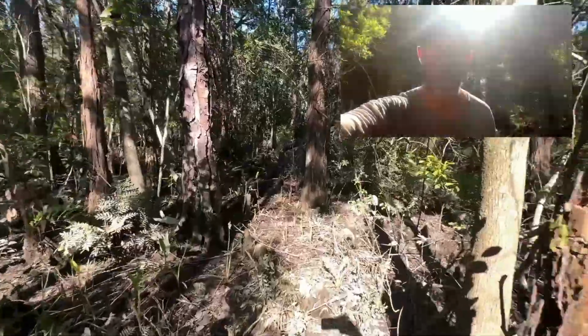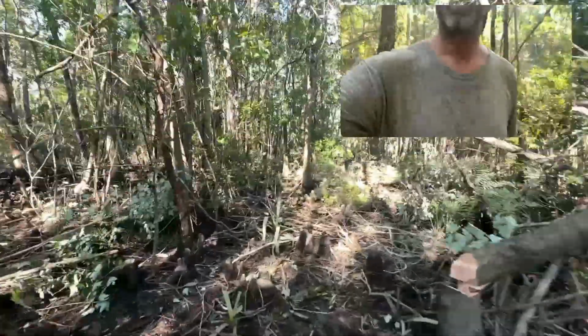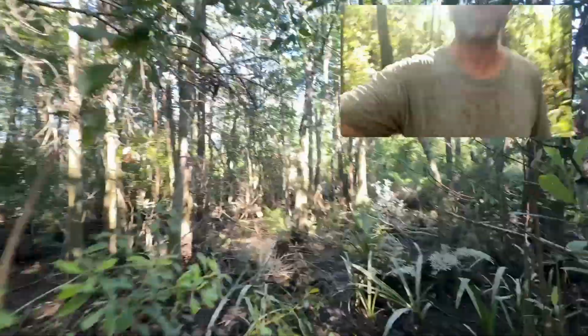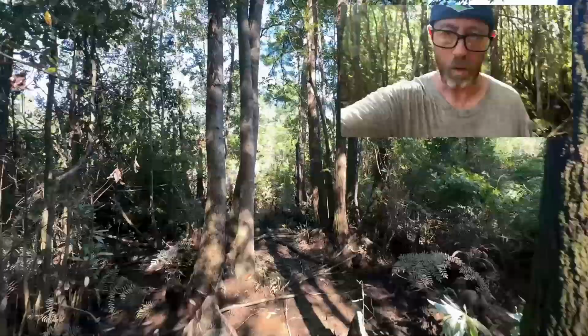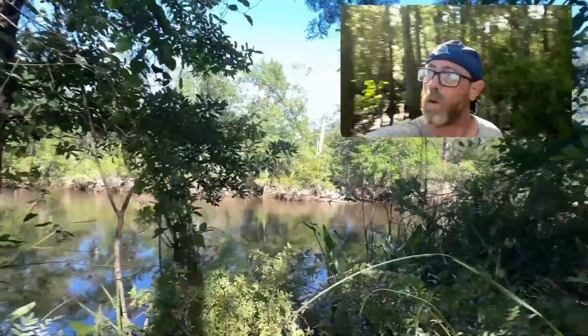We have been working. Here's the sun. See if I can turn that through here. And so we have trimmed and cut and moved enough stuff around that now, when it is low tide, we are able to bring you back to the water.